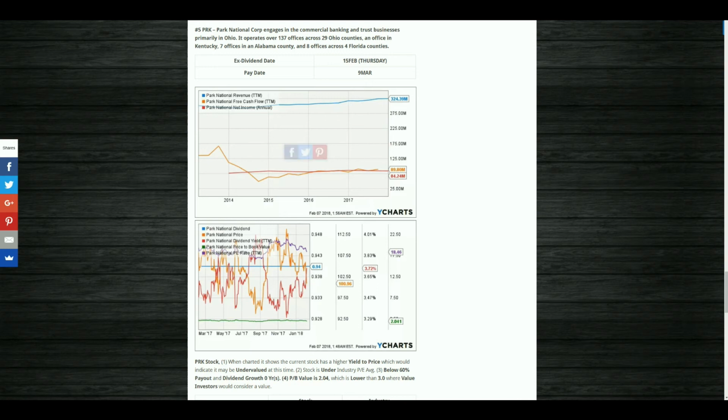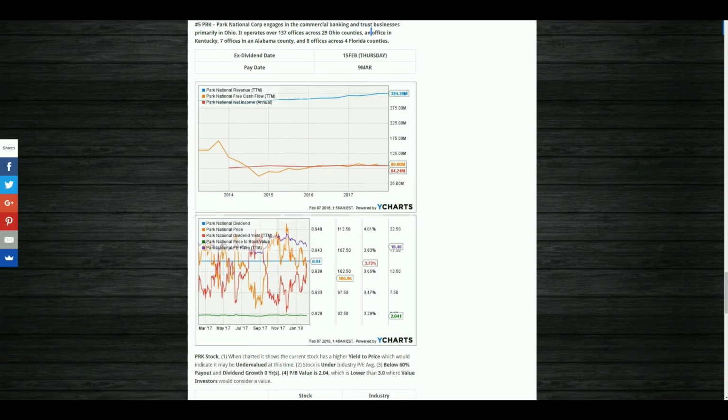I'm not sure what kind of stuff they go over, but they do banking and trust, so maybe they did some sort of acquisitions, or during that same time frame had to cut or maintain their dividends with that free cash flow. Their net income looks to be a little bit stable or decreasing there. It looks like it did increase slightly, but not as much as their revenue has.